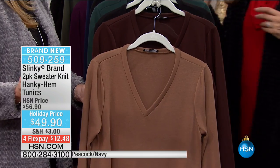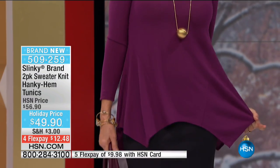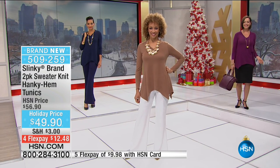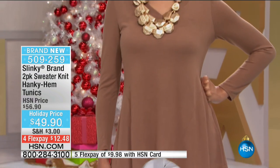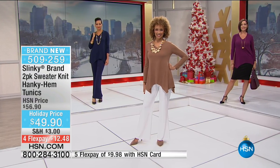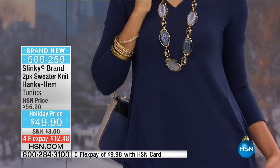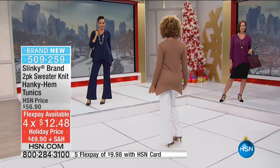It's now finally getting cold, and we need to shop, and we need to grab things that you can mix and match that work with our lifestyle. Oh, yeah. You're a lifestyle brand for sure. Makes your life have style, and it makes your lifestyle easier. 2 packs, the sweater. It's a sweater, guys. The hanky hem, which gives you all that sort of a shark bite kind of feel. $49, not for one, but for two. And it's 4 months at $12.48, a fifth flex payment of $9.98 if you wanted to with your HSN card.